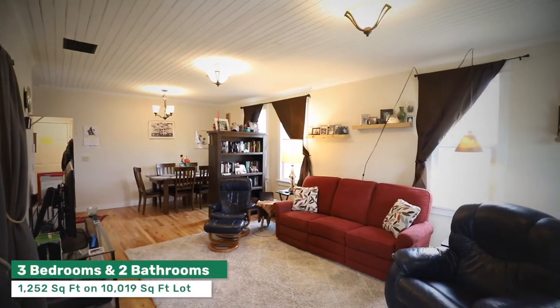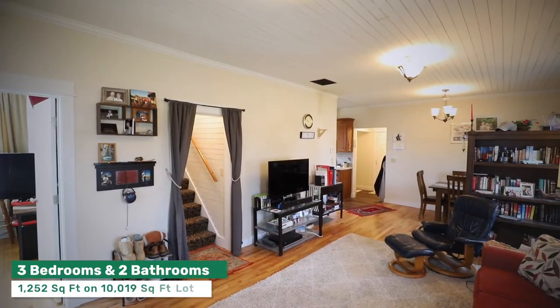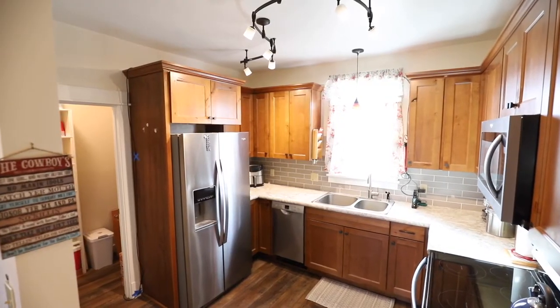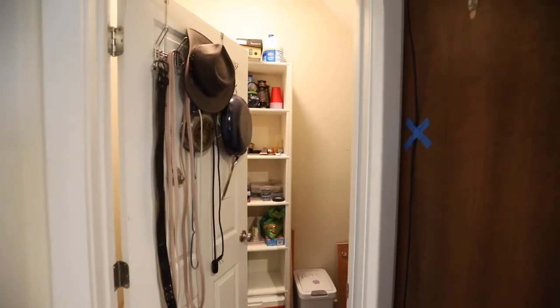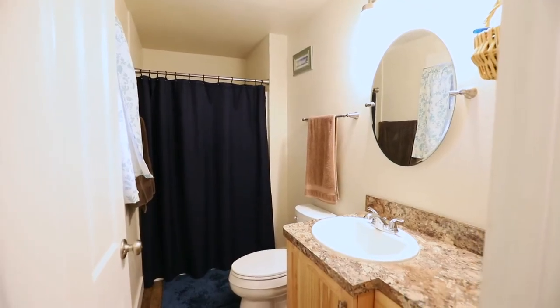Beautiful hardwood floors greet you upon entering, and the Craftsman charm continues throughout the home. The kitchen features beautiful granite counters, gorgeous cabinets with soft closed drawers, newer stainless steel appliances, and a pantry. The main floor washer and dryer come with the home.